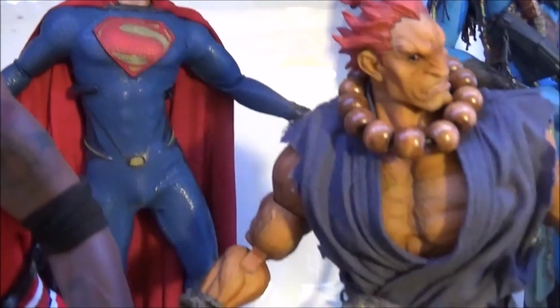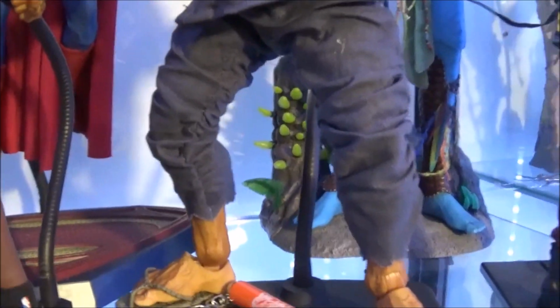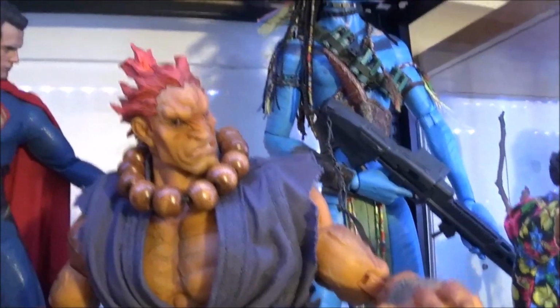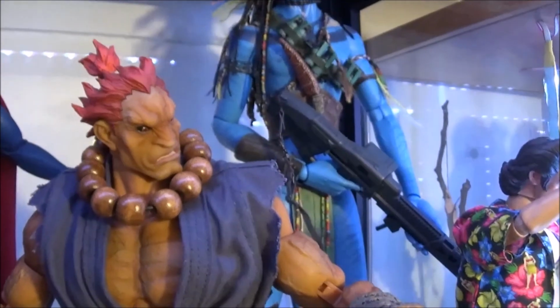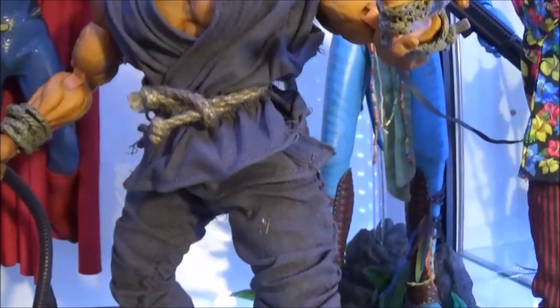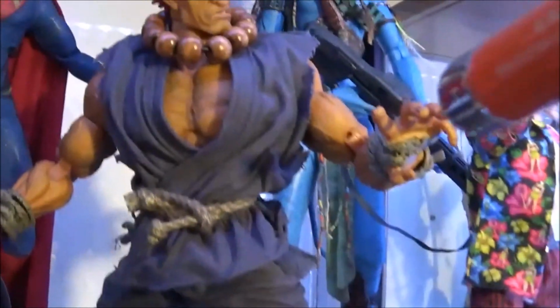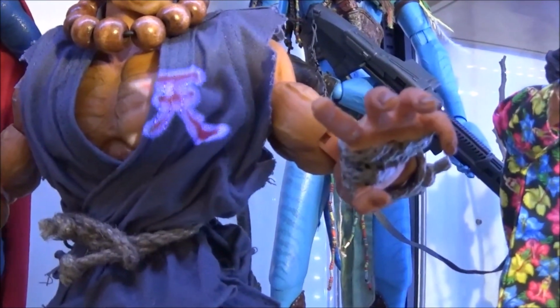We have the Man of Steel, Hot Toys. Akuma, Kids Logic. He's a cool figure too. Has a light up feature. Little pen here. Yeah, looks pretty cool.